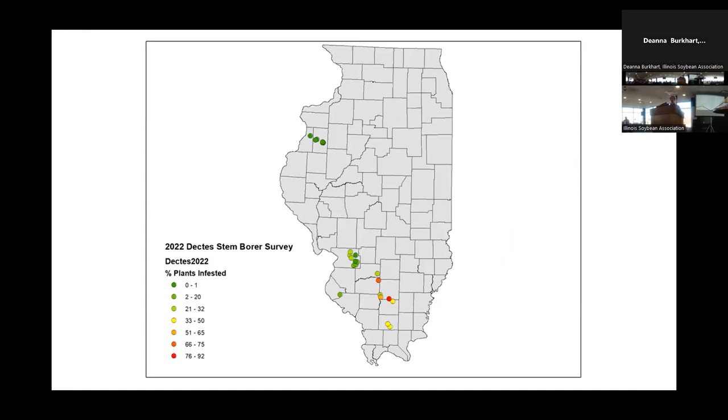One thing we tried to do this second year is visit some areas that we didn't get as well in year one. So we got over in Southwest Illinois, where you see a good cluster of fields there. We didn't see a ton of infestation in that part of the world. We went up to Monmouth, another area where we have some no-till production, and we didn't find them up there.